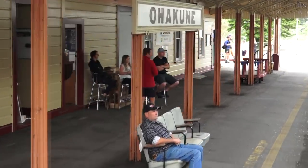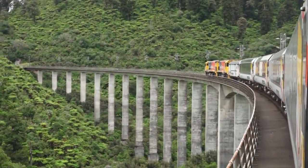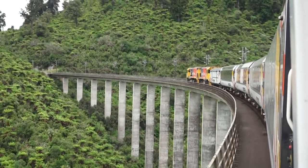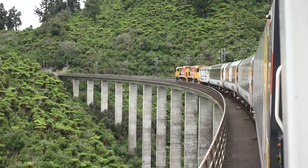From Ohakune Station and crossing the modern Hapuawhenua Viaduct, with the older structure still standing on the right, now used as a tourist walkway.